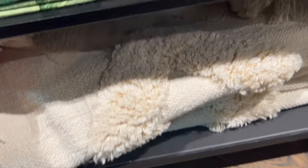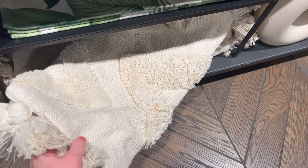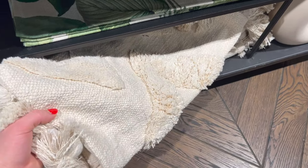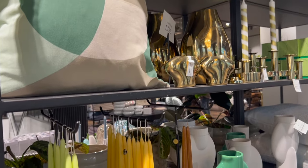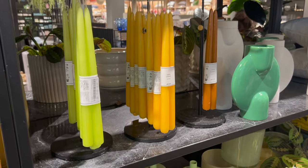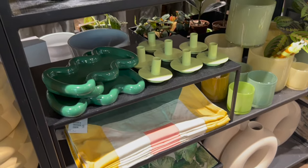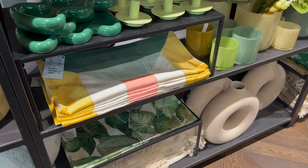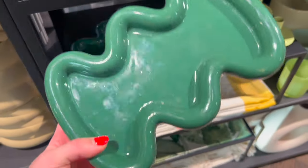They're so cozy and definitely work in different seasons. How cool is this ceramic tray? I'm pretty sure they have this in another color as well.